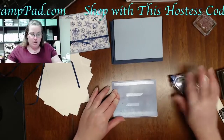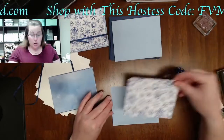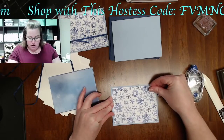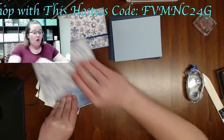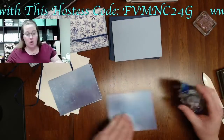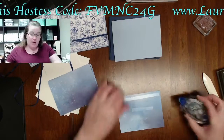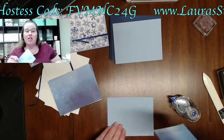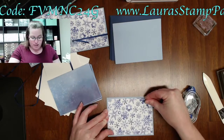And I'm layering this piece, which measures 3 3/4 by 5, onto a piece of Seaside Spray, which measures 4 by 5 1/4. And then my card base is Night of Navy, which is a regular size card of 5 1/2 by 8 1/2 folded in half.